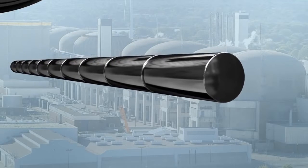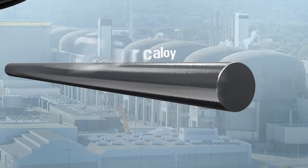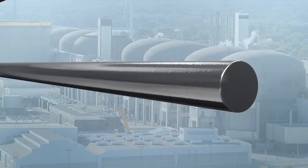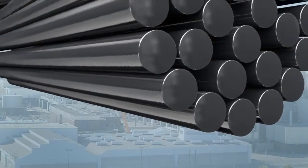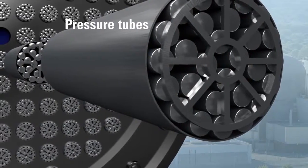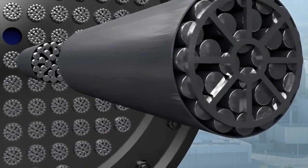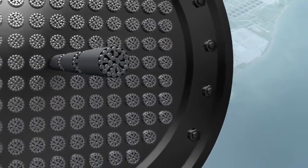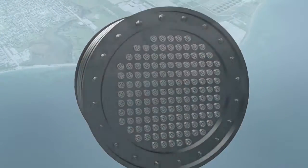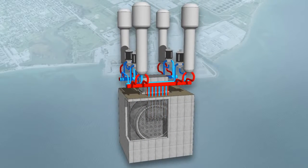The pellets are contained in rods, which form the second layer of containment. CANDU fuel rods are made of Zirc alloy, a metal alloy extremely resistant to heat and corrosion. The rods are then loaded into pressure tubes, which are part of the heat transport system. This is the third layer of containment. The pressure tubes are contained inside a metal tank called the calandria, which itself is contained inside a thick vault made of reinforced concrete.